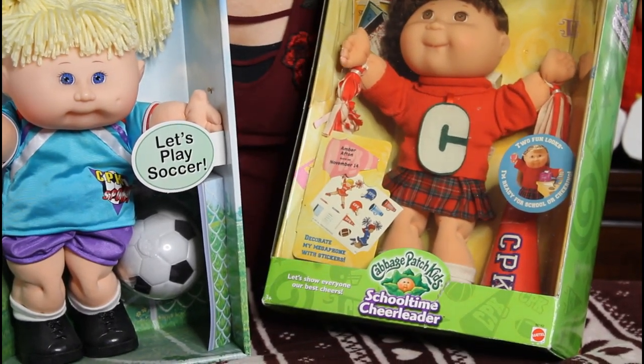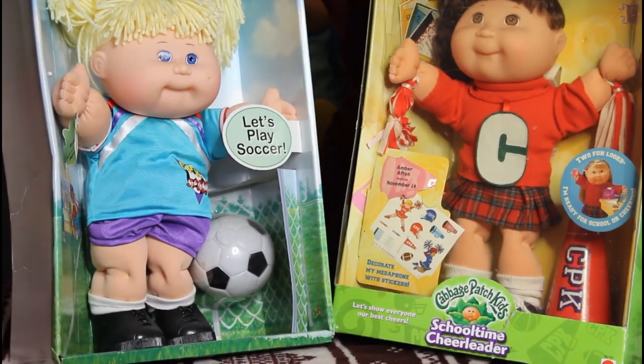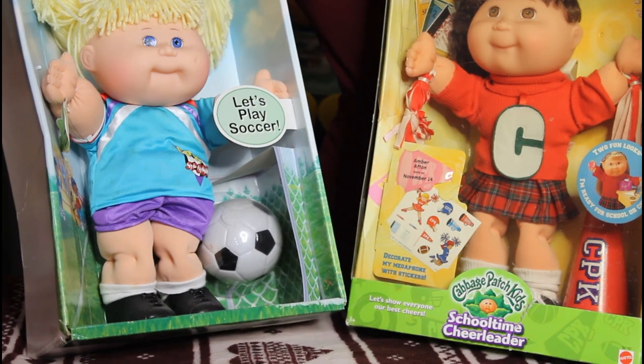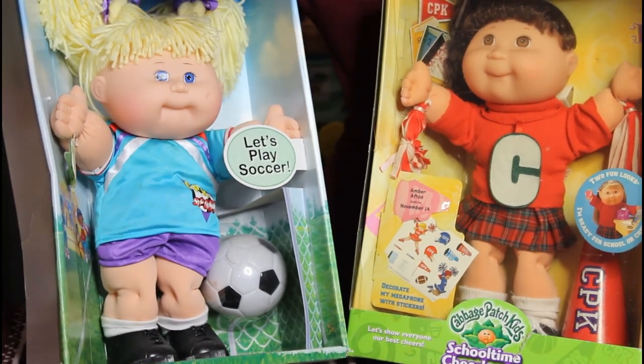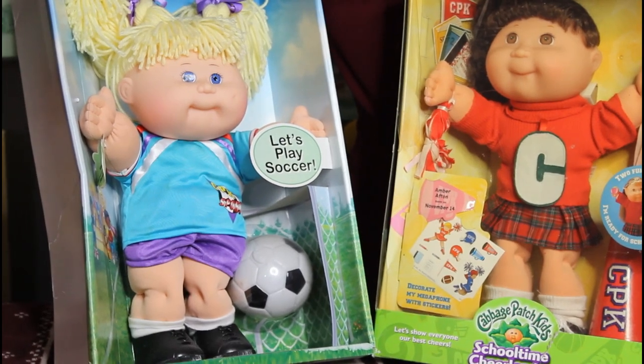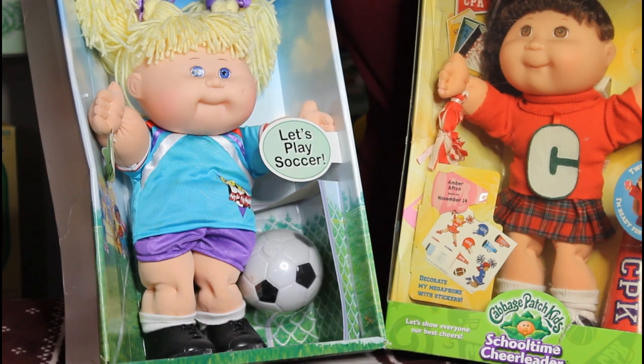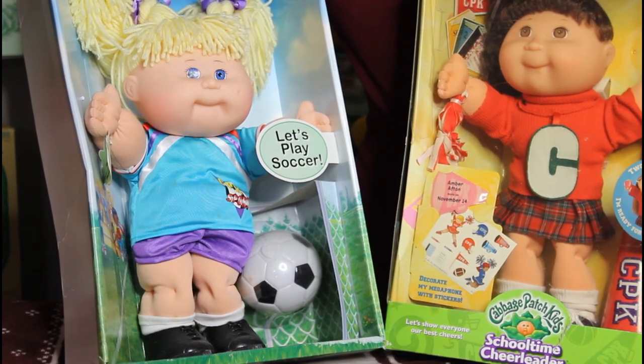Love it. She's adorable. And then our little soccer player over here. This is really cute. I love how they made the background look like she's actually at a soccer game playing soccer. And she's got her little soccer ball with her and everything. CPK Sports. Love it. So cute.